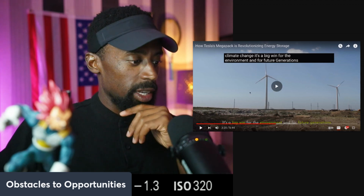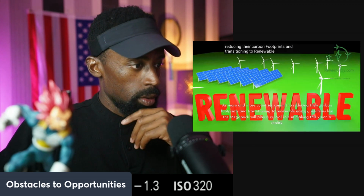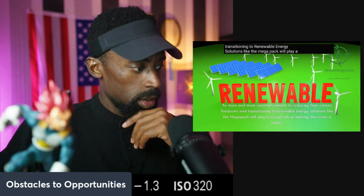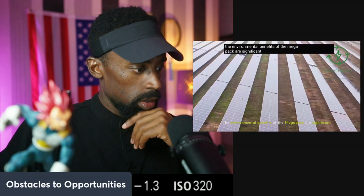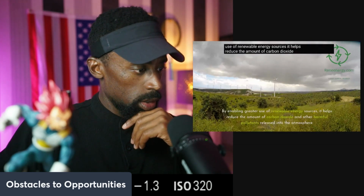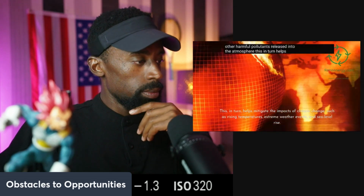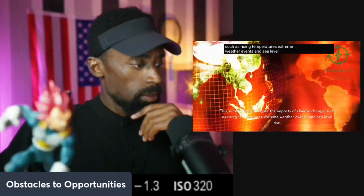Everybody's out here fighting. As more and more countries commit to reducing their carbon footprints and transitioning to renewable energy, solutions like the Megapack will play a crucial role in making this vision a reality. The environmental benefits of the Megapack are significant. By enabling greater use of renewable energy sources, it helps reduce the amount of carbon dioxide and other harmful pollutants released into the atmosphere. This, in turn, helps mitigate the impacts of climate change, such as rising temperatures, extreme weather events, and sea level rise.